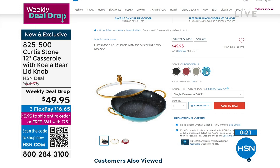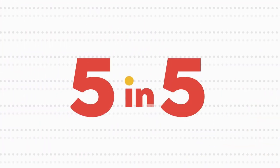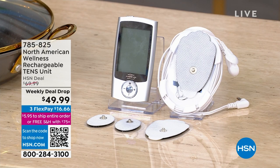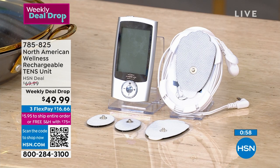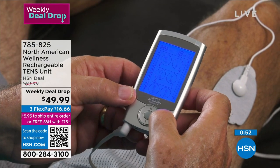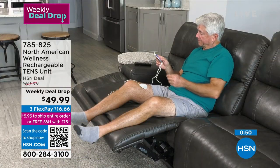Okay, earlier I was talking about maybe some aches and pains in your muscles feeling heavy, needing a little bit of that stimulation. This is a TENS unit, transcutaneous electrical nerve stimulation. This is something that you normally, when you're at your doctor, they hook you up to, and you have to sit there and use it. You can use this at home now. So take a look. It just fits in the palm of your hand. It is smaller than your cell phone.